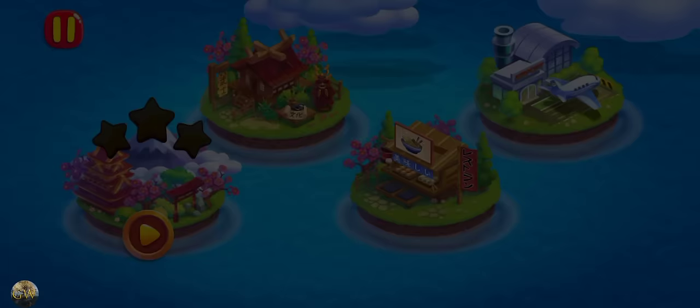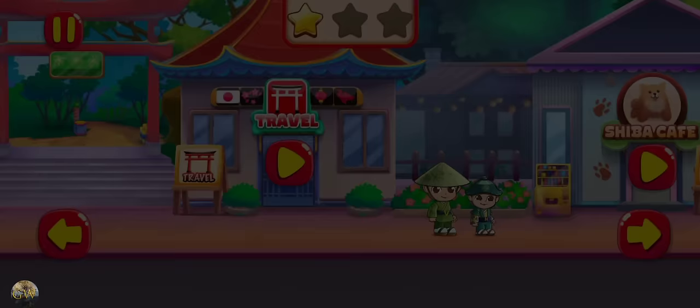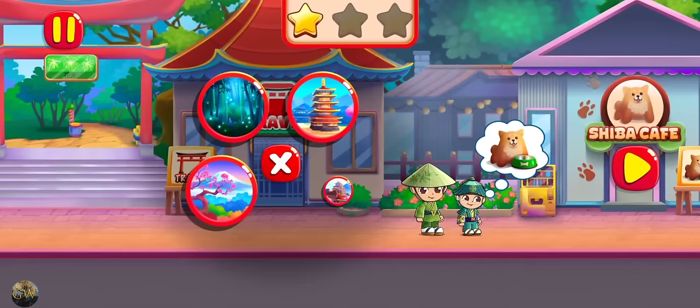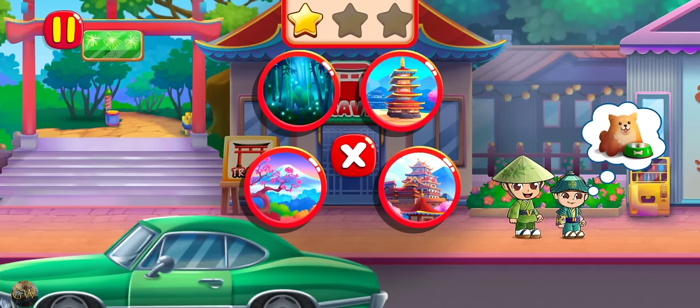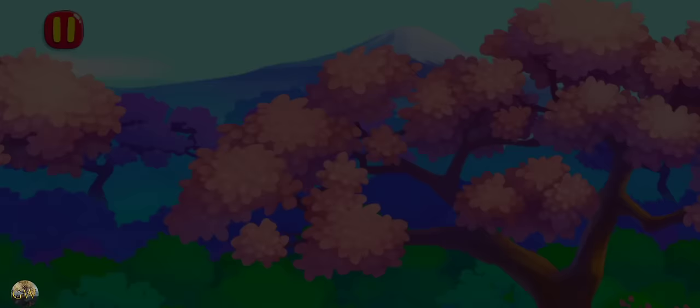Choose where in Japan. There are so many beautiful places. Where should we start? Wow! In Japan, there are so many beautiful places. Where should we start? Mount Fuji. Today, we went to see Mount Fuji, the highest point in Japan. It's so beautiful here. Let's go for a walk.